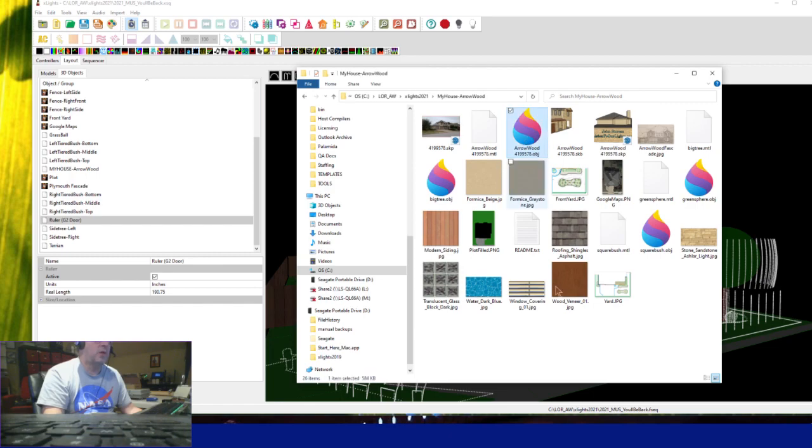This Arrowwood OBJ file is what was created by the SketchUp program, but it also generates this MTL file, which is the materials list. And then it has all of these different textures that go along with the house. So you need to get those as well. Otherwise, your house comes in looking like a multicolor rave. I also brought in some other things: these pictures of the yard, this picture of the plot, this facade. These are actually there, I just have them turned off, right?